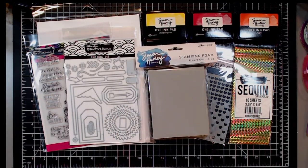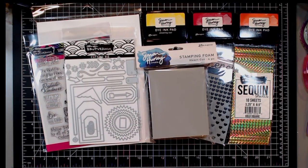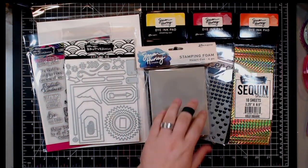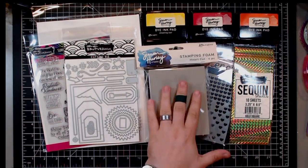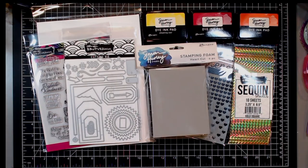Now, I didn't want to give you just the plain stamping foam, not because I don't love the plain stamping foam. The plain stamping foam is great, but I gave you the heart cutout stamping foam, because I want to show you how we can use that and a really cool technique that we can do with that. So you are getting the heart cutout stamping foam.